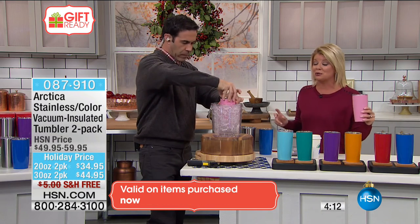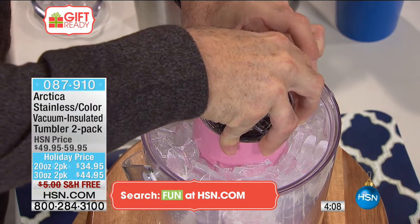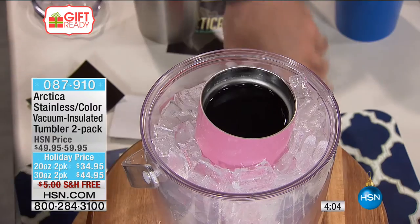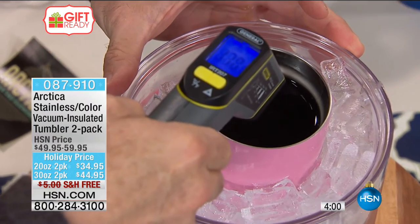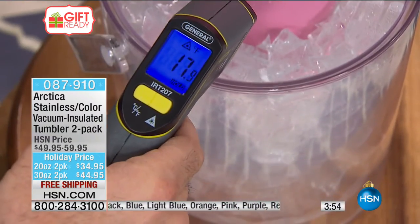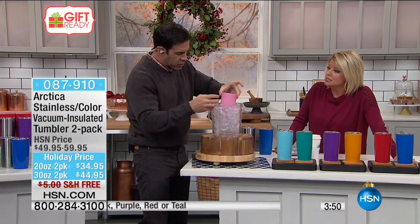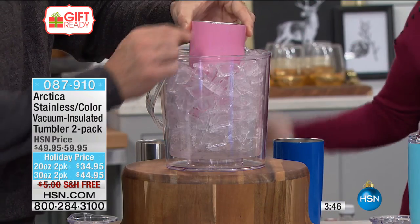We'll go through your color choices one more time, but yes, tell everybody about this little demo here, Tim. So again, this has been sitting in ice for about 2 hours. I have to be careful, because this water's still boiling hot. So check this out. Here's the temperature inside: 170. Outside, since this has been sitting in ice for 2 hours, 17 degrees. This technology of the steel with the vacuum shields the temperature of the outside. Look, you can see the steam coming off.